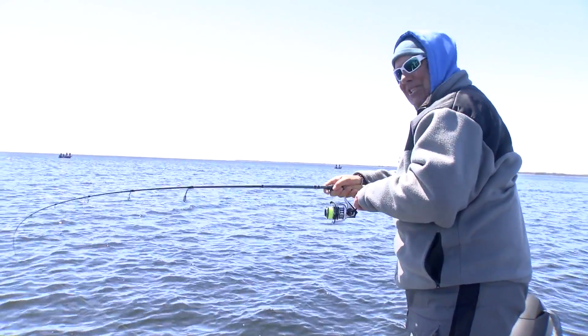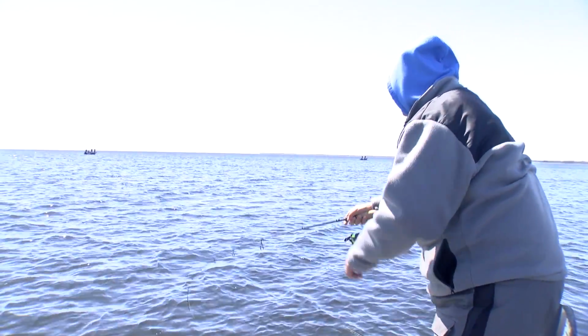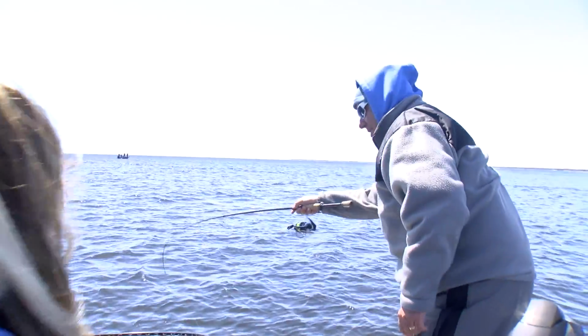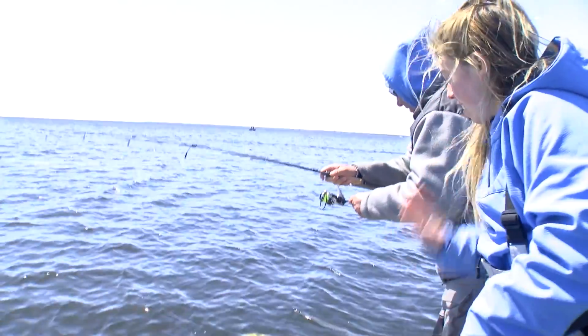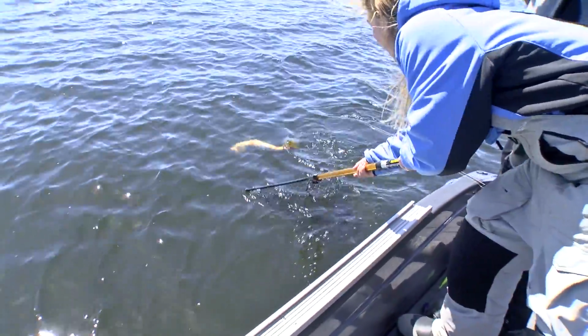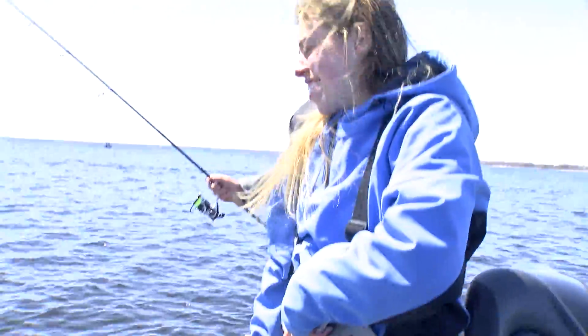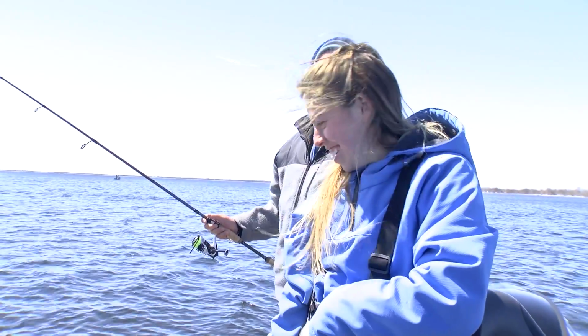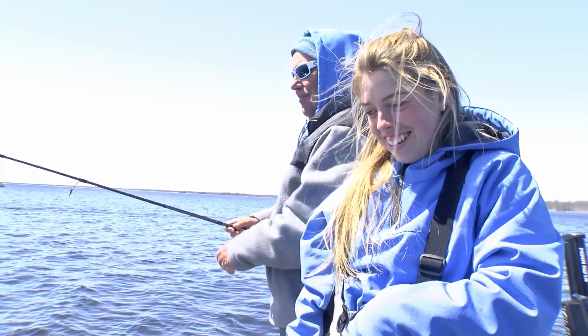I had to switch to that bait. Ooh, this feels like a really good, ooh, this is a big walleye. This is a real big walleye. Look at the size of this walleye. Holy cow, look at this guy, you guys. Look at that fish. Oh no. Darn, that was pushing nine pounds, wasn't it, Brett? Yeah, that's a shame, man.